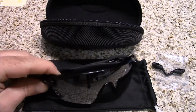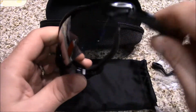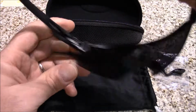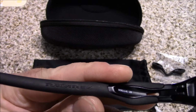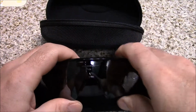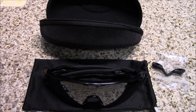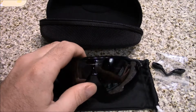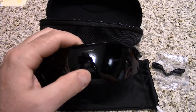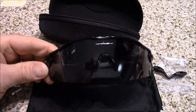So what do I use more often than not? And these are Oakley. I'll show you here. These are the Oakley Radar EVs, okay? So Oakley Radars, like the M-frames, have been around for quite a long time. M-frame was one of your main, I would say, eye shield or shield type of sunglasses.